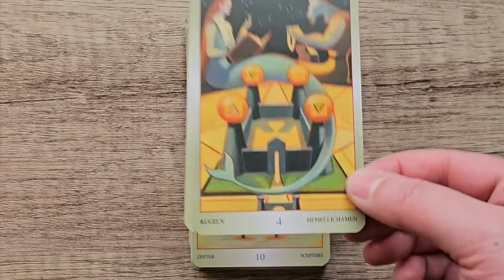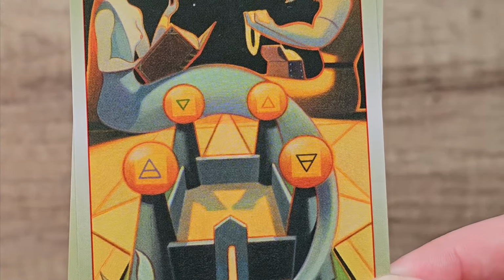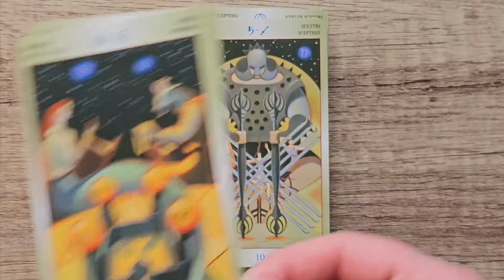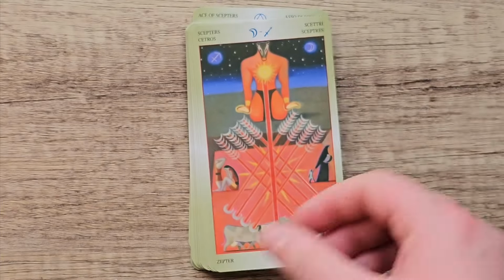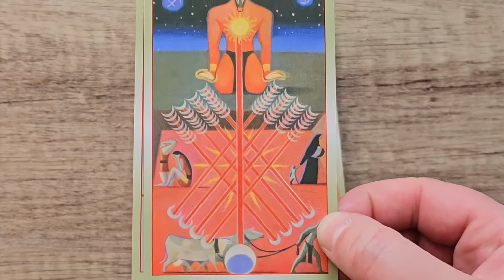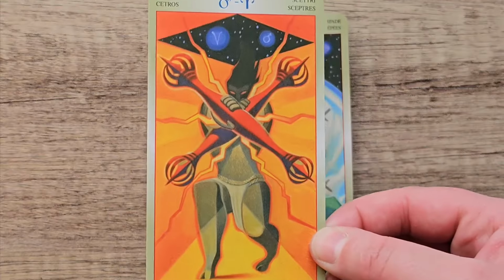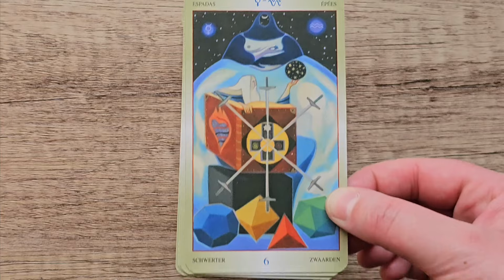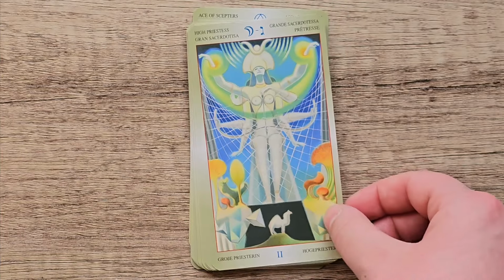So cool. You can see like the detail in the shading and everything. Really good lighting used in these images. Such a really wonderful, colourful deck. I'll probably repeat myself a lot, sorry. Look how amazing it is. So cool.